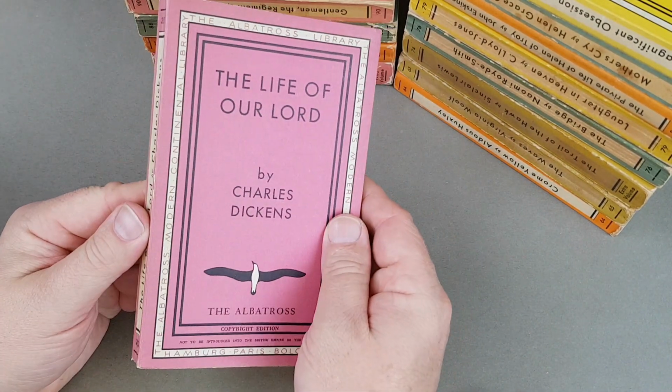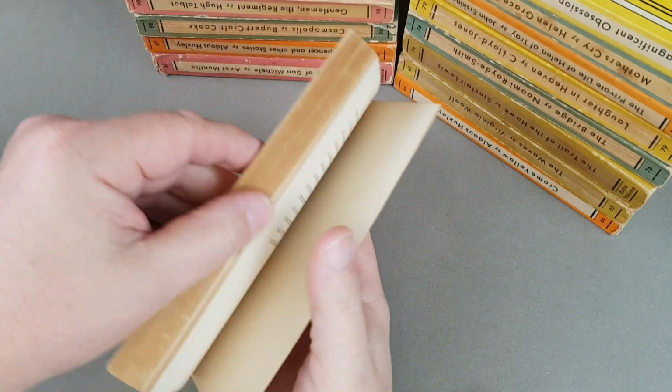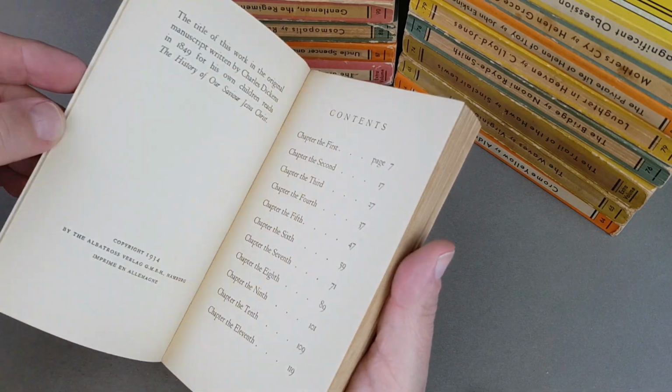And the last one for this pile, see, this is so much lighter. It's weird, isn't it? It must have been different paper, but Life of Our Lord, Charles Dickens, 140 pages. Big, big print in this one, so quite a thin little volume.